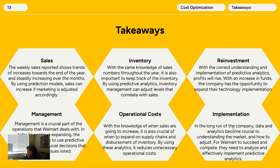So the key takeaways from this presentation is that our sales are obviously going to increase towards the end of the year. We're going to have a steady increase over the months. And if we use our analysis correctly, sales can increase if marketing and inventory levels are adjusted accordingly. The same thing with our inventory, like I just said about the sales. If we keep track of the inventory and manage it correctly, we won't have any stores or any locations running out of product.